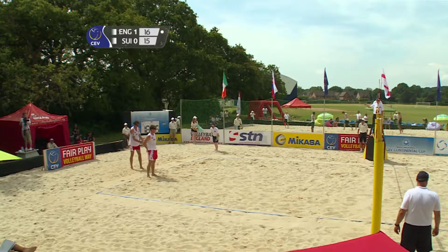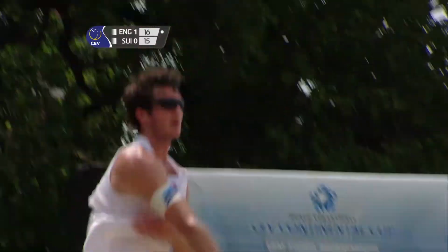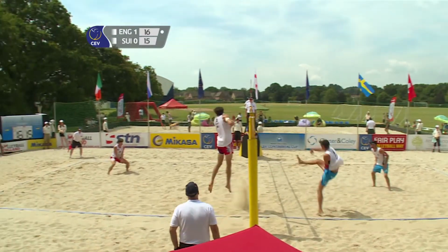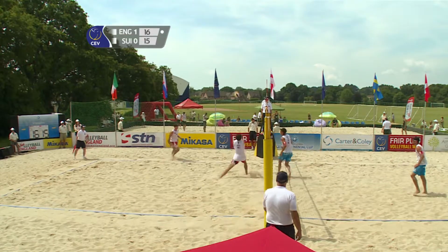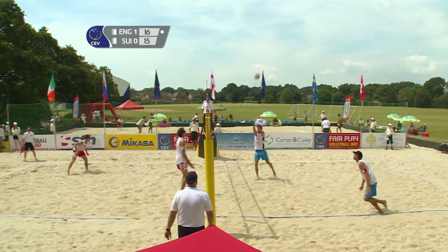Chris Gregory jumping and reaching high for that float serve. And again, forcing the player right out to the baseline. Brilliant defence once more, but that's not a good set from Gregory. Switzerland still in this rally.